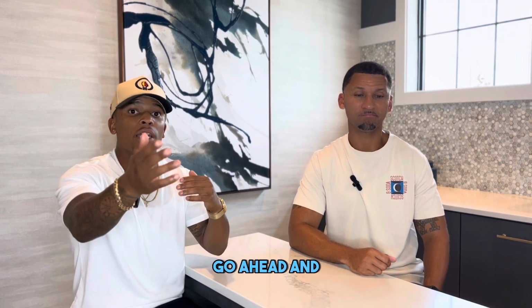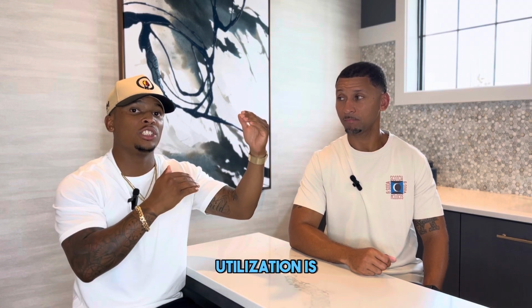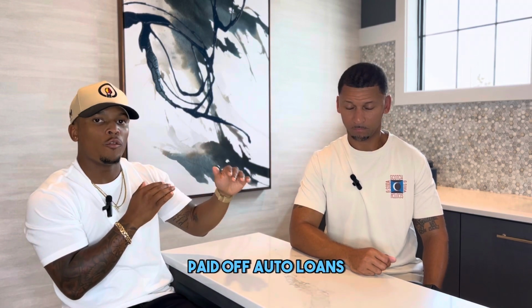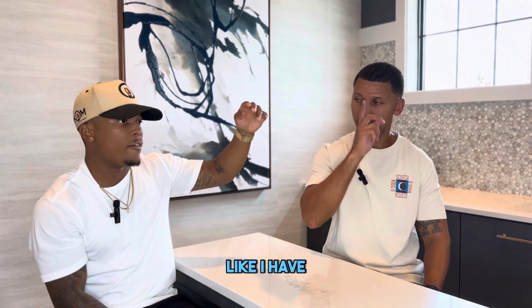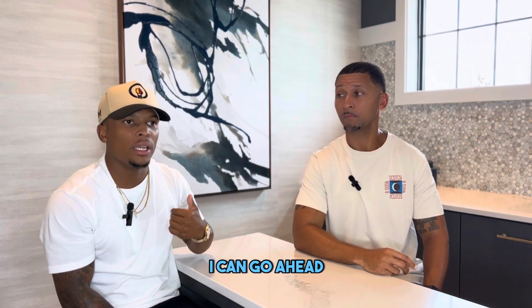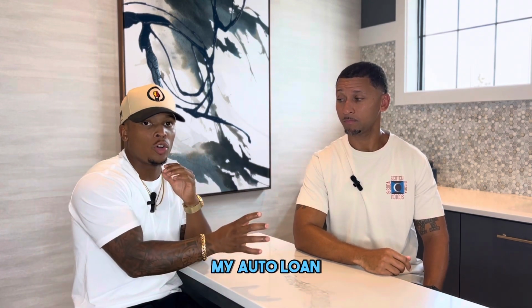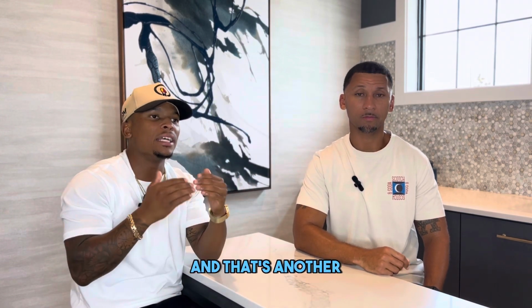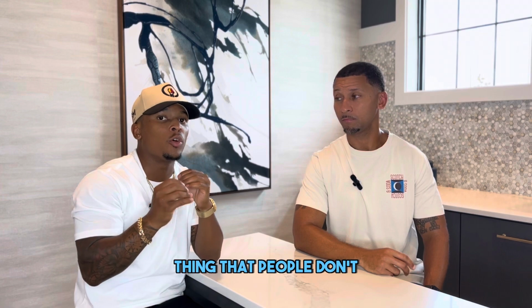But if I want to go ahead, even though my credit card utilization is heavy on the high end, I have great paid-off auto loans, like 4 or 5 of them that are paid off and fulfilled, my auto loan credit is going to be a lot different than what you see on the average credit cards. And that's another thing that people don't really realize.